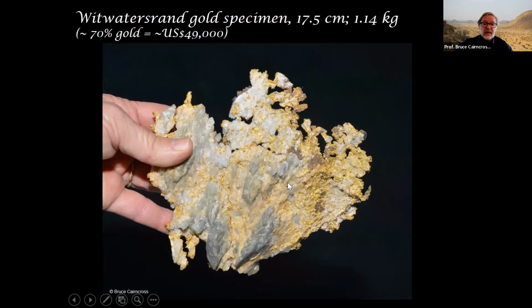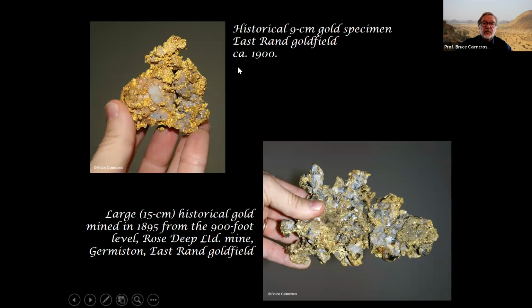Two more historical specimens. This is from the late 1900s, from the East Rand goldfield. And this one from 1895, from the Rose Deep Mine in Germiston. So that's very old and historical, and it's well labeled, 900 foot down, 15 centimeters across.